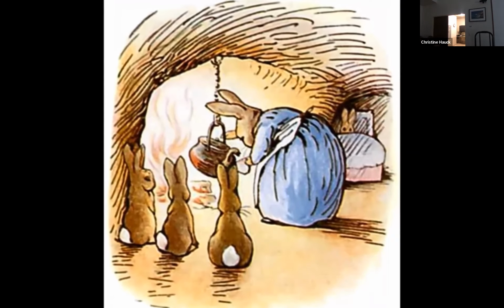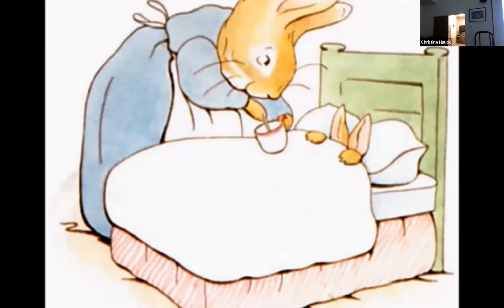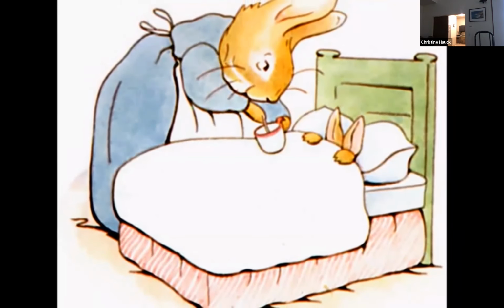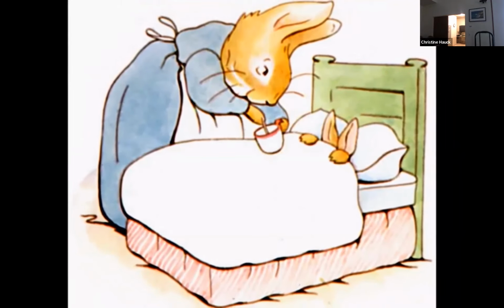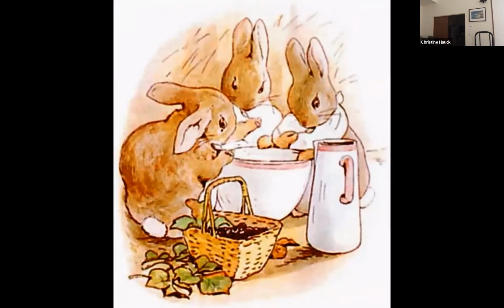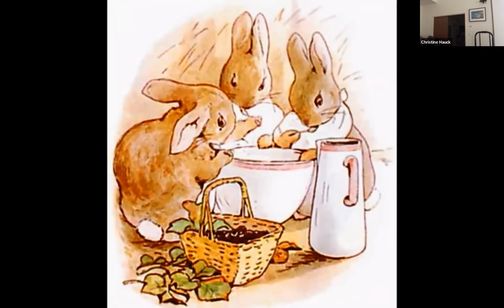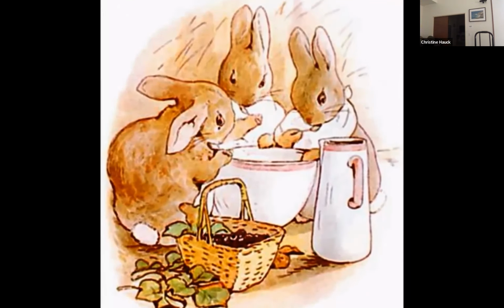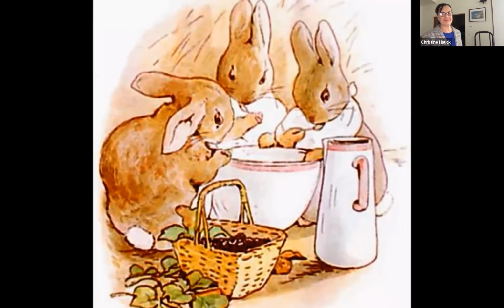I am sorry to say that Peter was not very well during the evening. His mother put him to bed and made some chamomile tea, and she gave a dose of it to Peter. 1 tablespoonful to be taken at bedtime. But Flopsy, Mopsy, and Cottontail had bread and milk and blackberries for supper. The end.